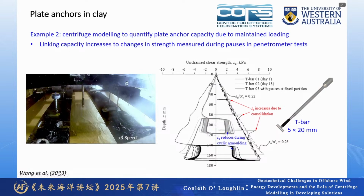Now, in that particular T-bar test, what we did is we paused. So we inserted the penetrometer, and then we paused, and we waited for different periods of time, and then we continued the penetration, and we get a localized increase in the strength. And here we do another one, and we paused for a longer period of time, and you get a bigger increase in the strength. And then we moved down again, and we paused, and we get an even bigger increase in the strength. So now you can get these localized increases in strength, which, if you think about it, is very similar to what we were doing in the plate anchor test. We were just moving, pausing, and then moving again after different periods of consolidation.